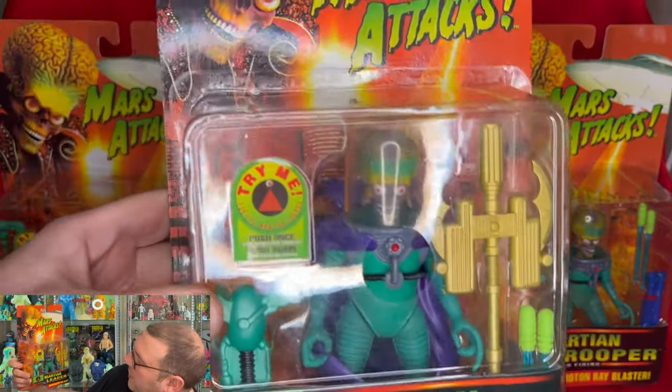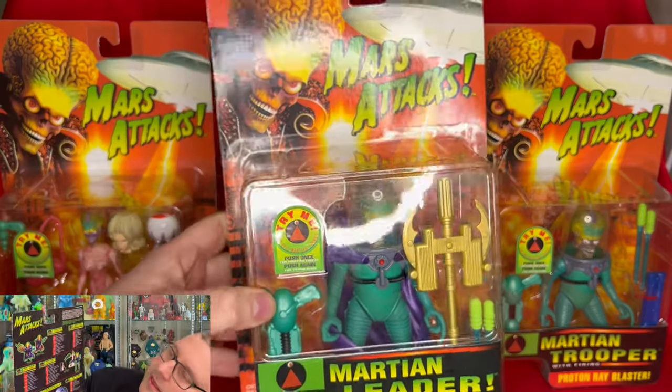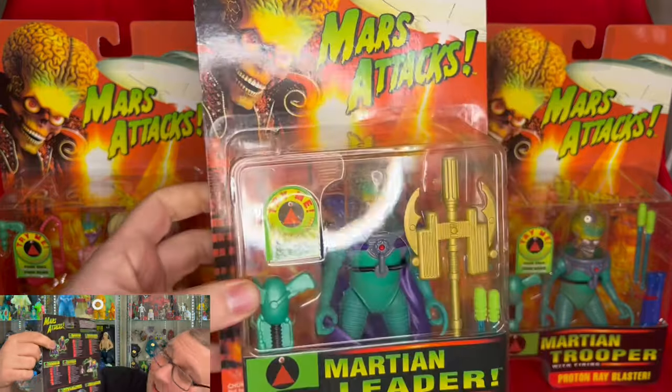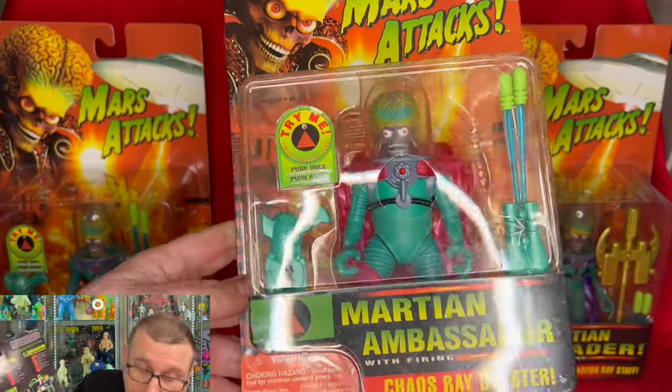Martian Leader, now this is the one with the purple cape. If you have a look at the back, they did the Martian Leader with the purple cape and a Martian Ambassador in the red cape, as well as a Martian Trooper and the Martian Spy Girl. And that was the run of figures.